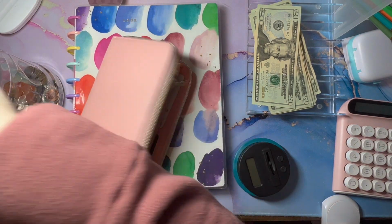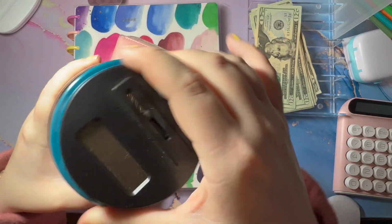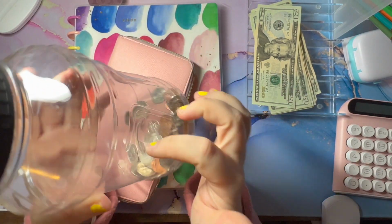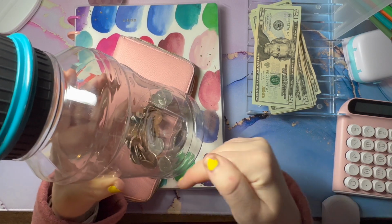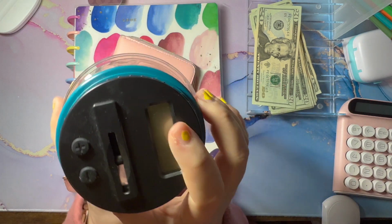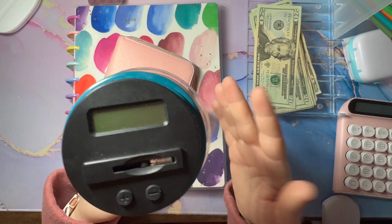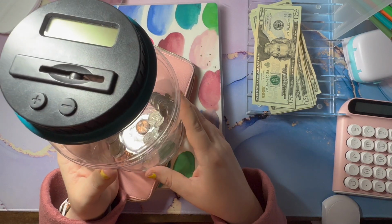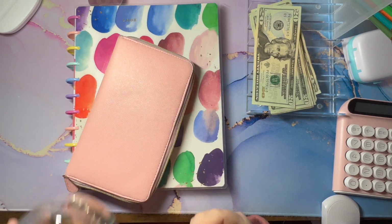All right, so we got a good start there with the change. And if you're new here, this coin jar is linked in my Amazon, in my description box down below. It's from Amazon, and it does count the money for you when you put the coins in. So it keeps a running total of how much you have, but the batteries are dead. So I decided I'm not going to replace them right now. So it'll be a surprise as to how much is in here.